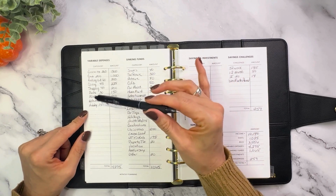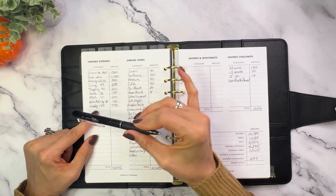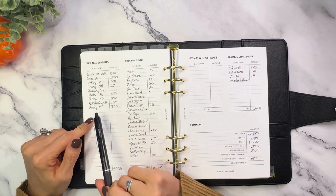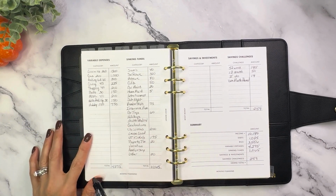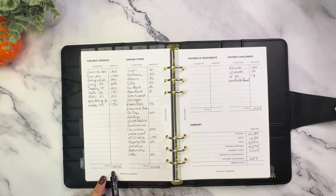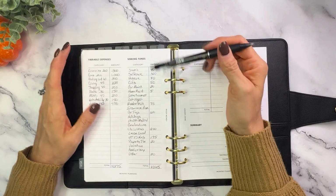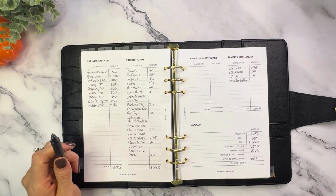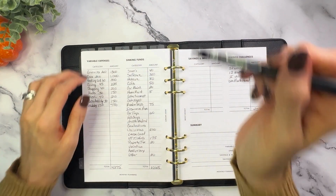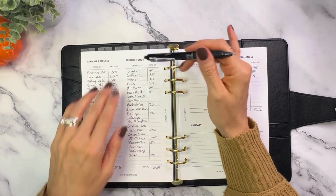And then hubby, all his is in one. All his variable spending and even his little sinking fund that he has, that's his. $150 is his, and he keeps up with his on his own. So $750 there. So the total here for our variable expenses is $4,275. And then for the sinking funds, that's calculated after I complete all these other ones. So I put all this in on the Excel spreadsheet. And then the totals, after everything's totaled for those three categories, I come over to the sinking funds.